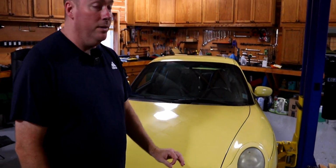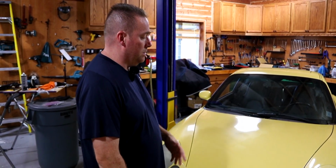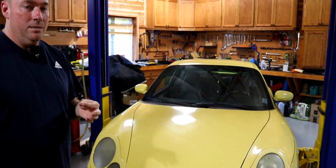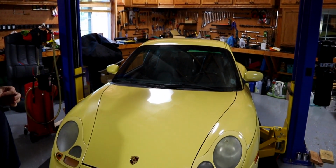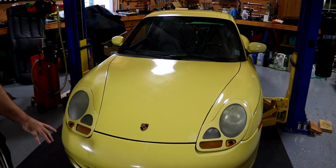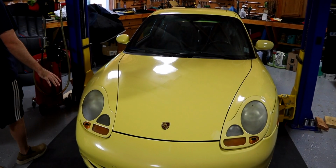The whole thing is not really faded, actually. It's just that it's supposed to be that way, right? And you look in the door jambs, it all looks the same. The nice part about this car, there is no accidents. There's no major issues as far as the chassis goes. So we have the stock bumper on it. Nothing fancy there.